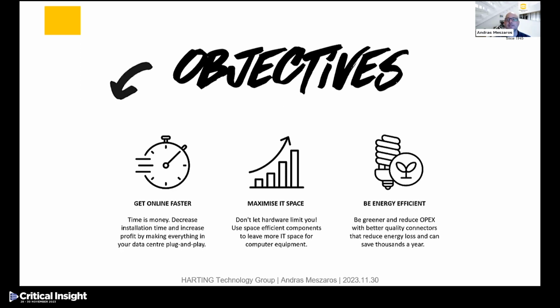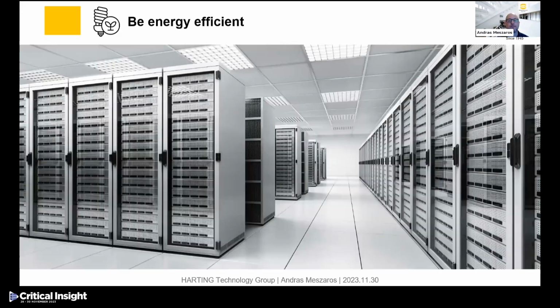So this leads, of course, and it also nicely connects to the previous presentation: be greener, this is what we heard about. And on the other hand, to reduce the operational expenses. And then I will show you how we can do that through connectors.